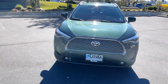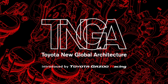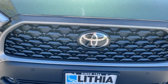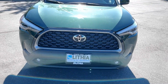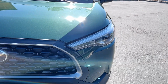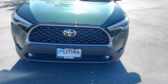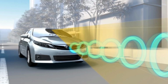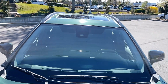Based off of Toyota's global platform, the Toyota New Global Architecture, this has those aggressive, bold grills, where the fascia is pretty aggressive, and I like it a lot. It comes with the highest level complimentary suite of Toyota Safety Sense. It has LED lights for high beams, low beams, and fog lights. Up on top there's a camera system in the windshield that's part of Toyota Safety Sense. And this one is equipped with a standard moonroof, sunroof.